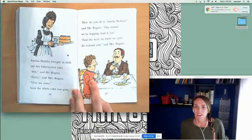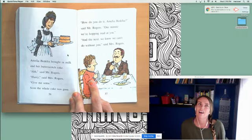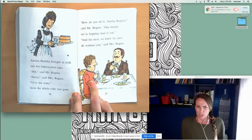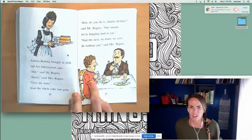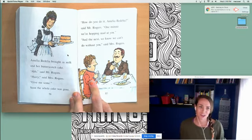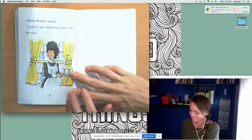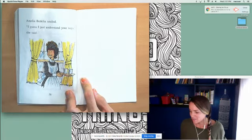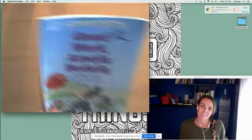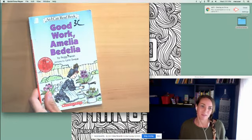Amelia Bedelia brought in milk and her butterscotch cake. "Oh," said Mr. Rogers. "Hurry," said Mrs. Rogers. "Give me some." Soon the whole cake was gone. "How do you do it, Amelia Bedelia?" said Mr. Rogers. "One minute we're hopping mad at you, and the next, we know we can't do without you," said Mrs. Rogers. Amelia Bedelia just smiled. "I guess I just understand your ways," she said. The end.